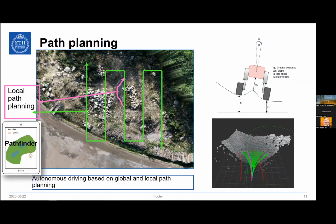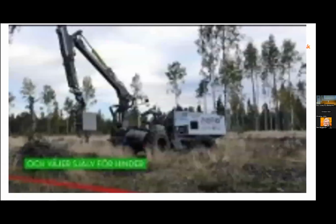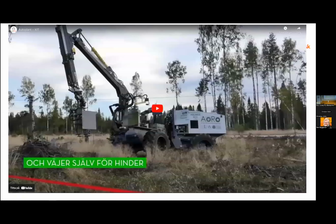Yeah, and I was then going to try to show this film, but I'm not sure I will succeed. No, so I'll do a second try. This is on YouTube anyway. You can search for Skogforsk, Autoplant, and there are 2 films, one from the beginning of the project and one with these field tests. So you can look at it there.